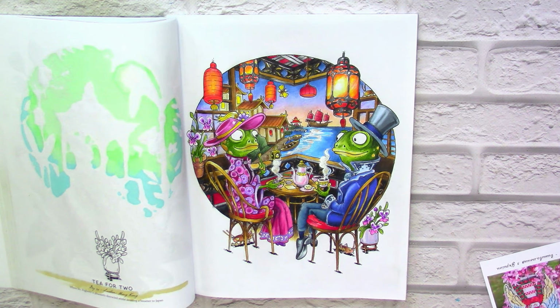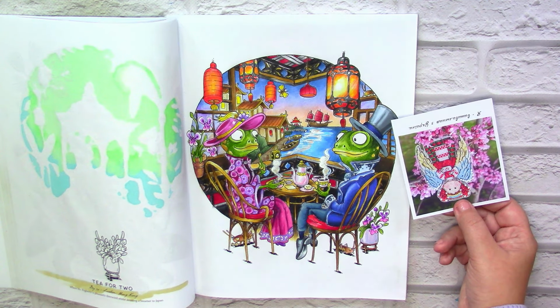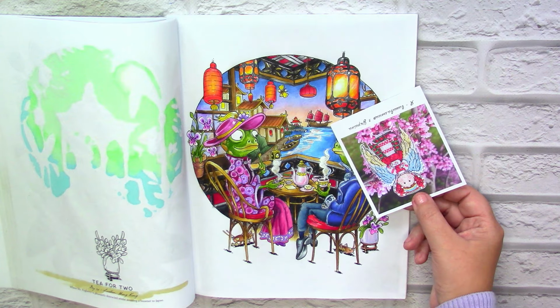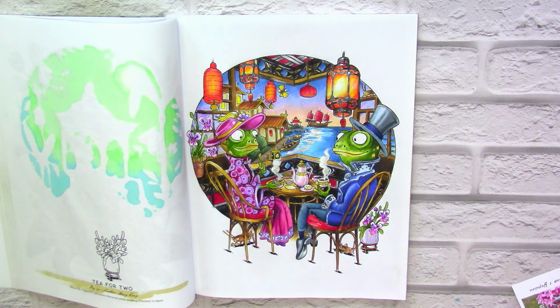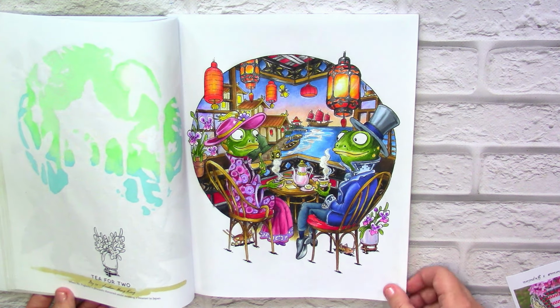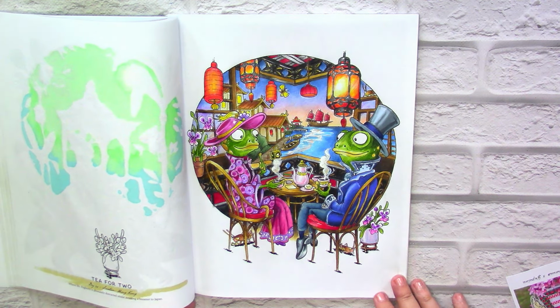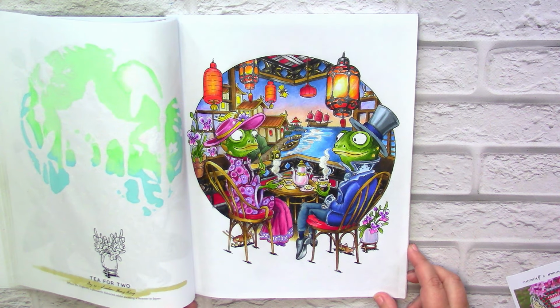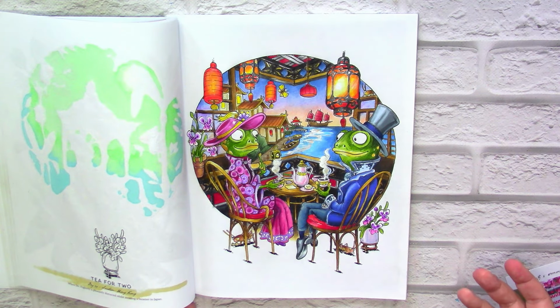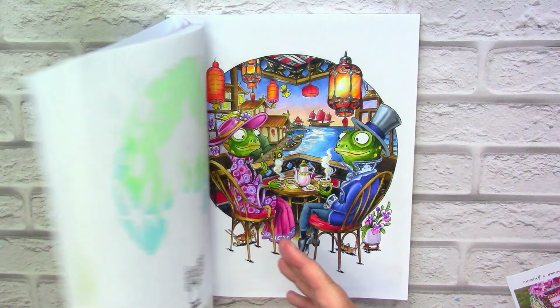My favorite part here is those lanterns. I think that they really create atmosphere, and that ship with red sails. So, quite pleased with this one. Definitely I will do my best to finish this book, because another reason why I want to finish it, apart from having a finished book, is that I also have the second part and I promised myself that I will start it only when this one is finished.